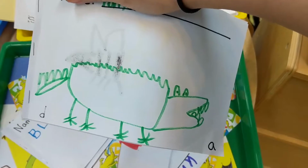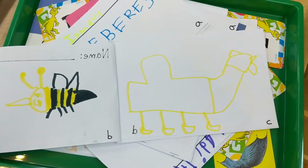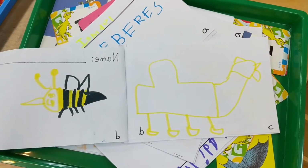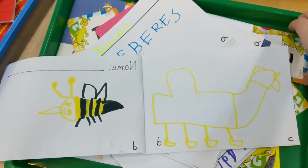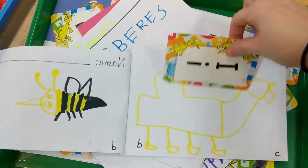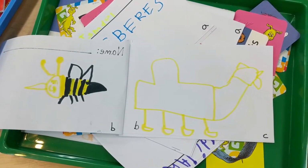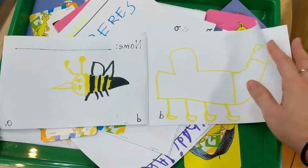So A is for alligator, B is for bee, C is for camel. How cute is that? That's just adorable. So they can look through the cards and get ideas, but they do not have to use the pictures that they see on here, obviously. They can come up with their own, but this is a really nice center, and this will take a while.